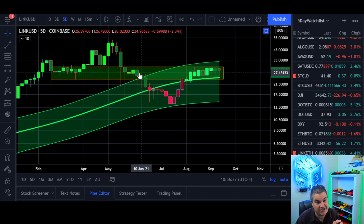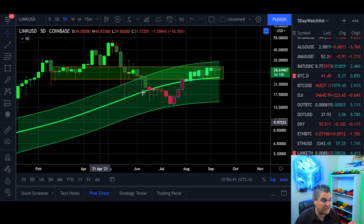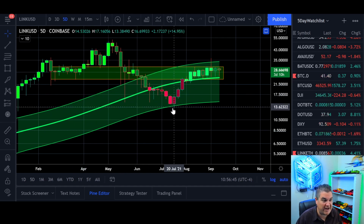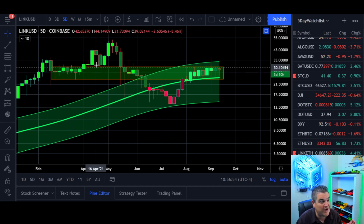Getting it kicked off. Link on the 5-Day channel, Gaussian channel on the 5-Day. This is what you want to use. The Gaussian channel, if you're unfamiliar, if you're new here, I talk about this in pretty much every video. Buying at the bottom of a 5-Day Gaussian channel tends to work out in your best interest in the coming months.